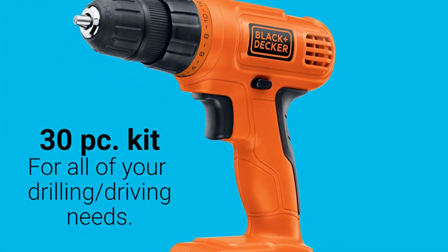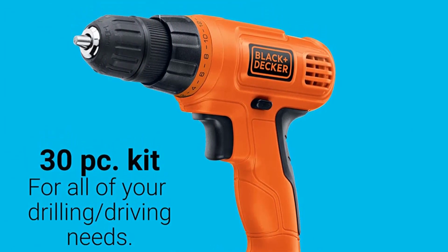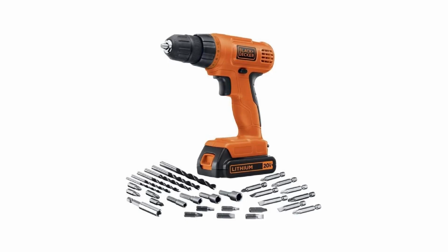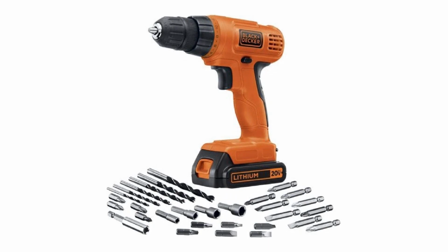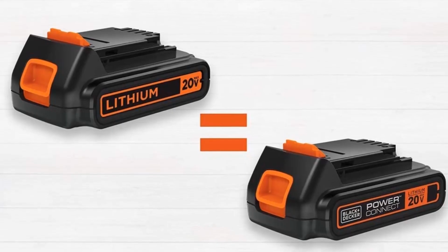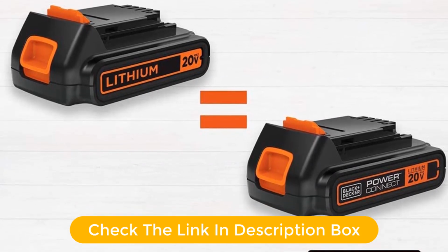up to 18 months, one LCS20 charger, and 30 accessories comprising of 6 brad point drill bits, 10 1-inch screw driving bits, 9 2-inch screw driving bits, 4 nut drivers, and one magnetic bit tip holder, making this model the best cheap cordless screwdriver with speed of 750 RPM for regular home projects.